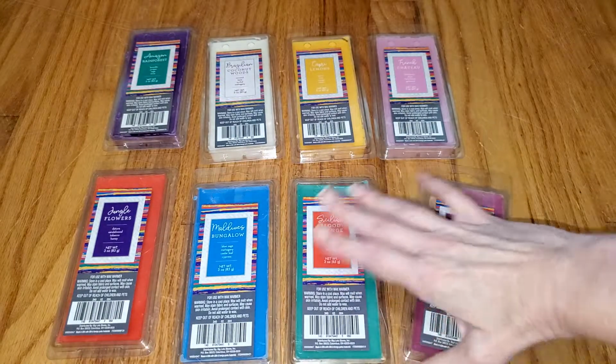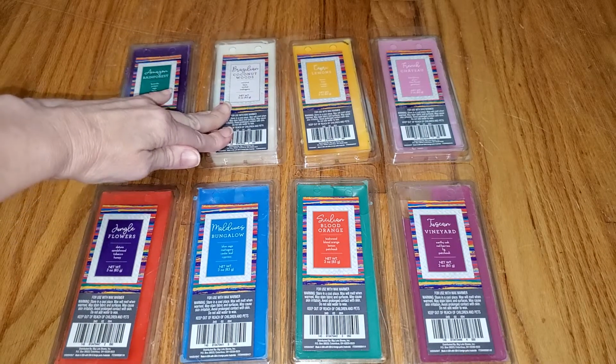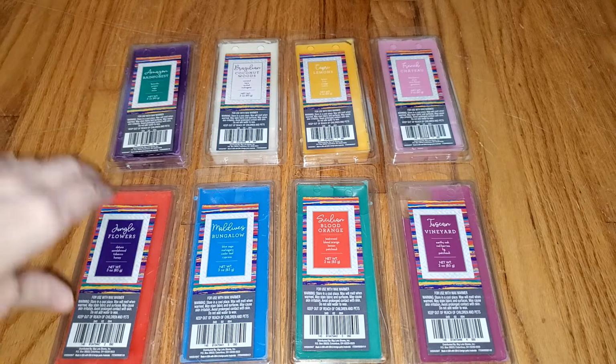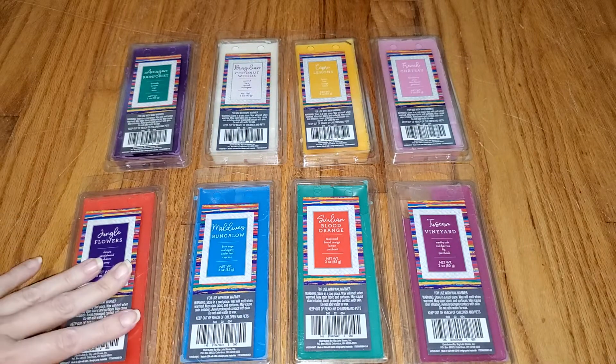So there you have it. The 8 new Living Colors wax melts from Big Lots that came out in the middle of August. Remember, though, that the scent that you're buying for 3 of these do not match the label on the wax, which makes things kind of confusing.